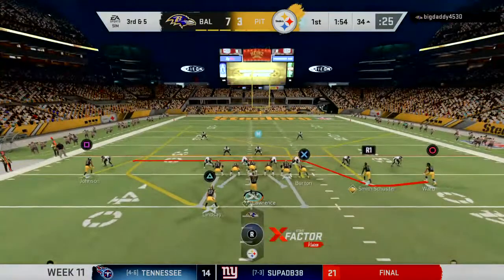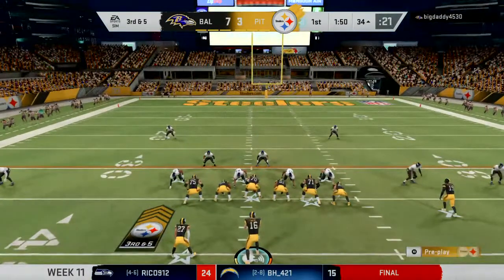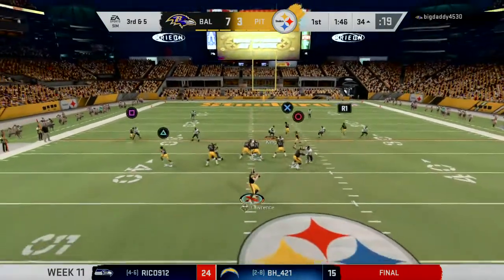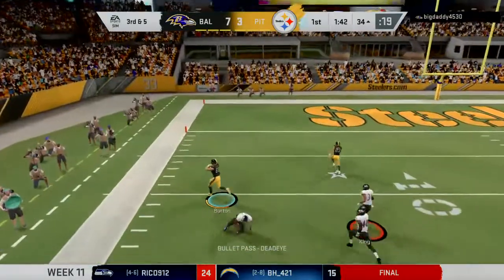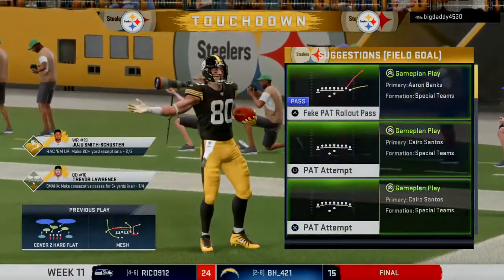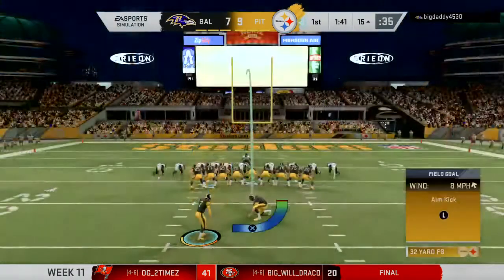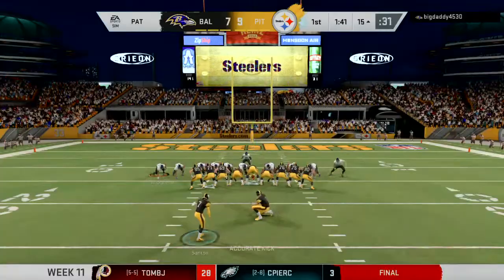The Ravens bring out an extra defensive back here on third. From the gun, Lawrence. He's got his tight end, Burton, and he's going to take it in for a Steeler touchdown. Trey Burton, his third touchdown now on the year, and the Steelers are going to retake the lead.